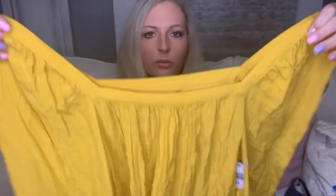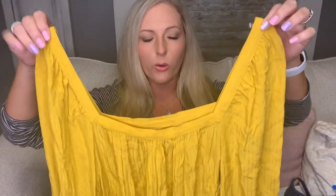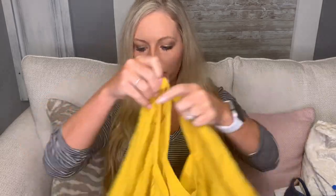This item is from the A New Day brand at Target, and I fell in love with the color. I also like to wear yellow a lot, but I loved this neckline too. And it's really cute up on your shoulders like this. But when I tried it on, you can also pull the sleeves down, and it's a really cute off the shoulder top. But I love these kinds of sleeves, kind of like bubble sleeves.